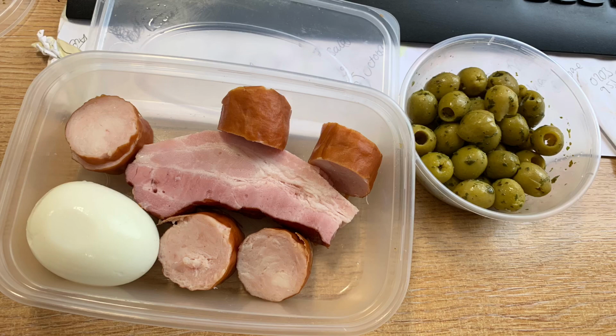And then for my lunch I had a boiled egg, some chicken sausage, and a portion of Polish bacon, which I got in my haul last week, and then a little pot of mixed olives and garlic seasoning, I think. So that was my lunch. Lots of protein on there, a little bit of fats, just to get me through lunch.